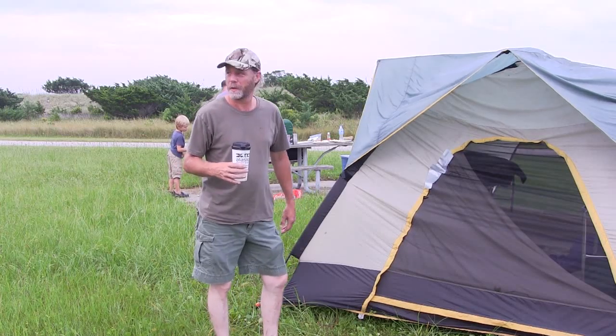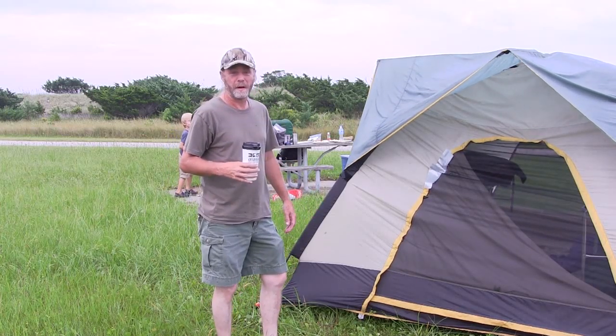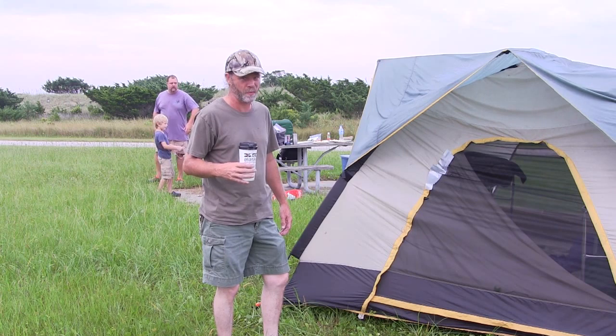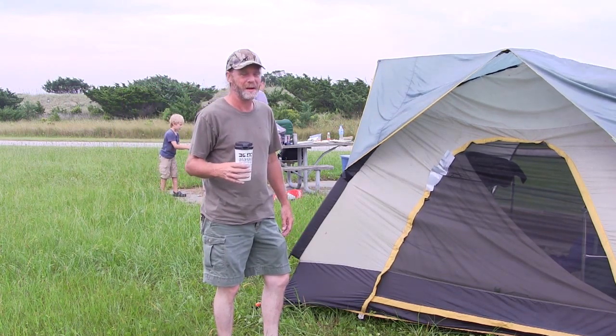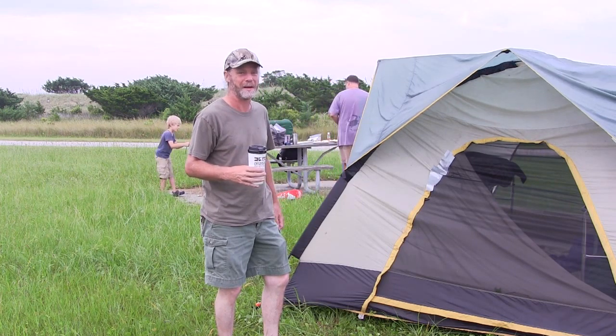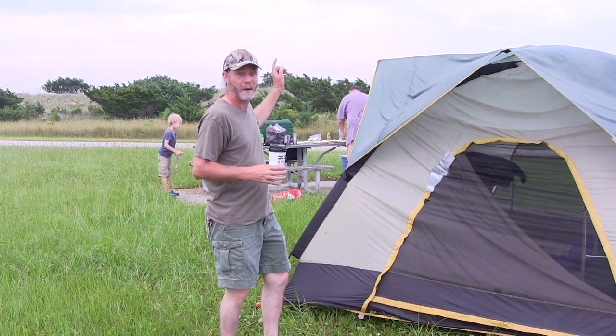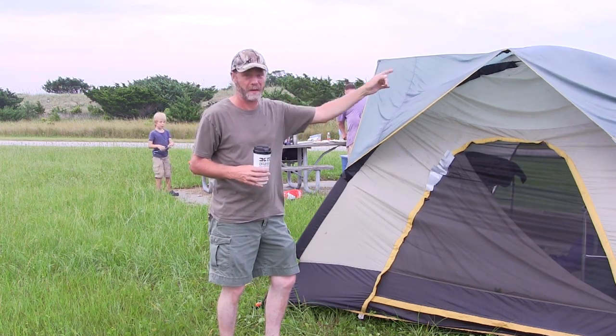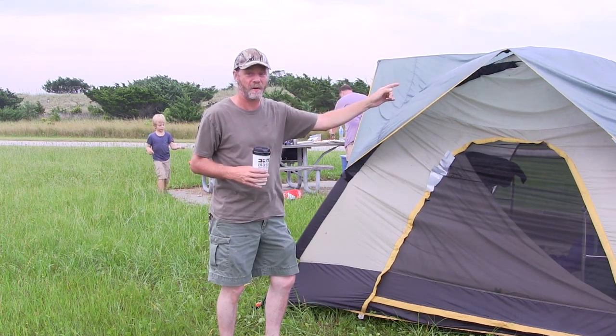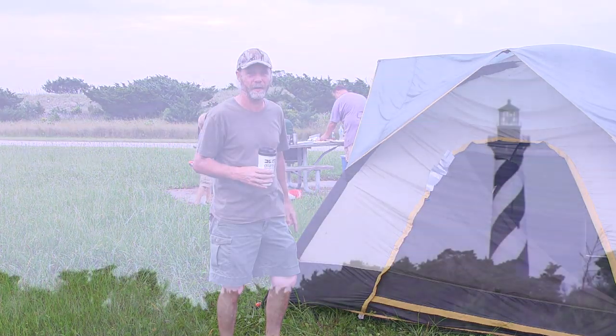I don't think it's arguable that setting up a tent and camping out is a pretty frugal way to reach a fishing destination, but it doesn't hurt that this particular tent here is set up about 100 yards from the surf and about half a mile from Cape Point at Hatteras, North Carolina.